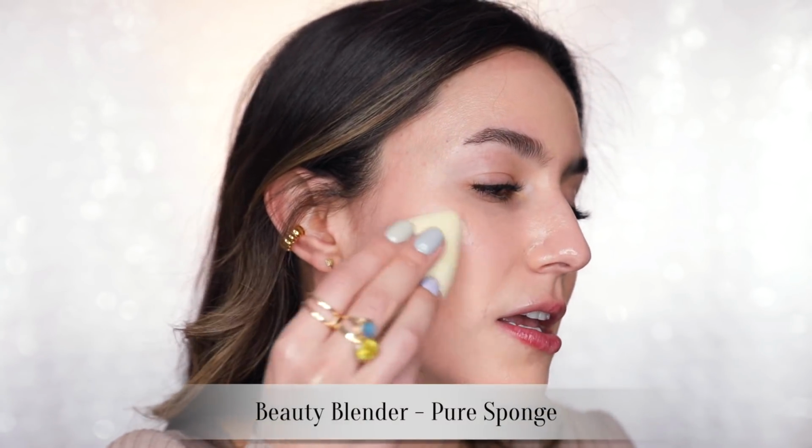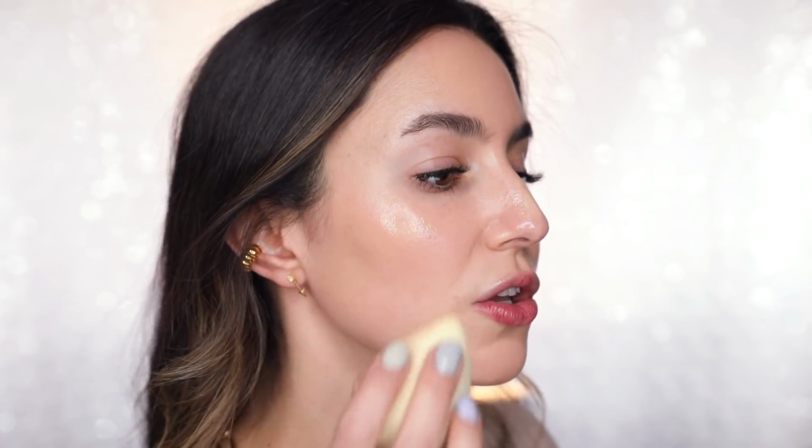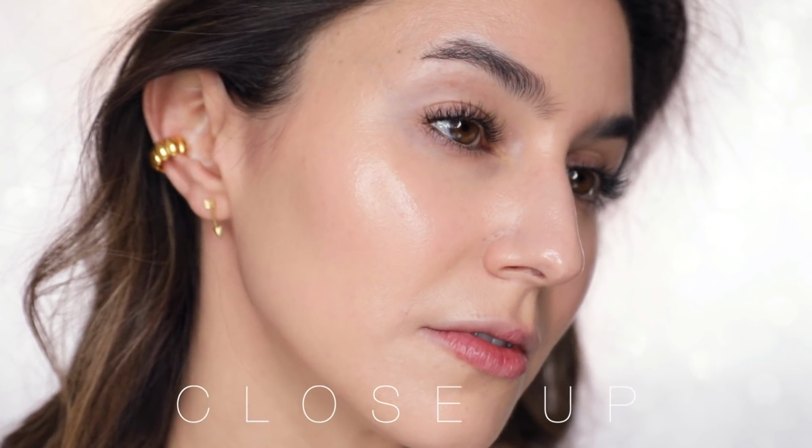So despite the fact that it's quite a creamy, thick consistency, it spreads and blends really beautifully. The coverage, I would say, is on the sheerer side, maybe sheer to medium. The most impressive thing about this foundation is the finish. It's got this gorgeous, dewy, glossy finish, but unlike a lot of other glossy foundations, it doesn't seem to draw attention to peach fuzz or pores or texture. I cannot see foundation on my skin when I use this product.